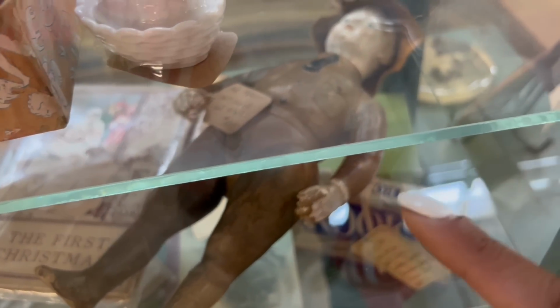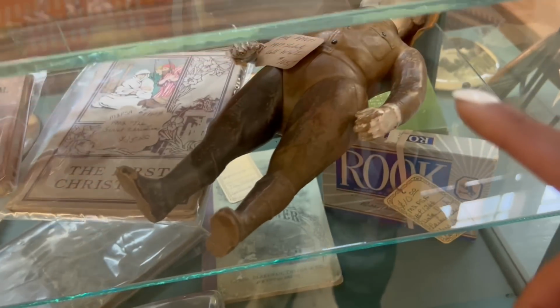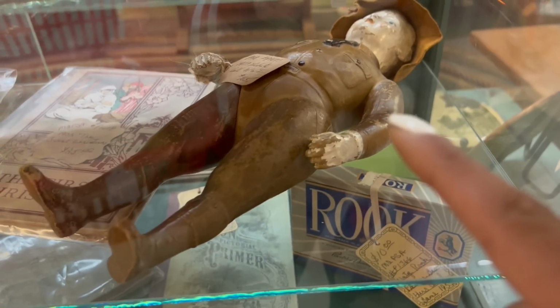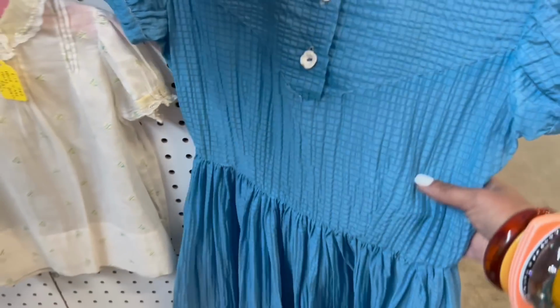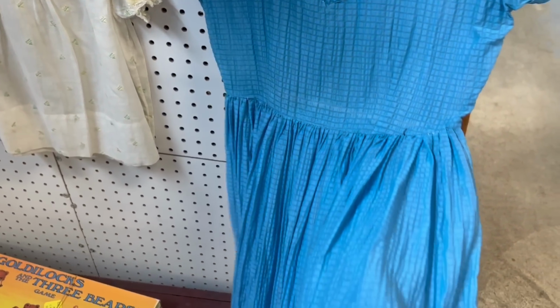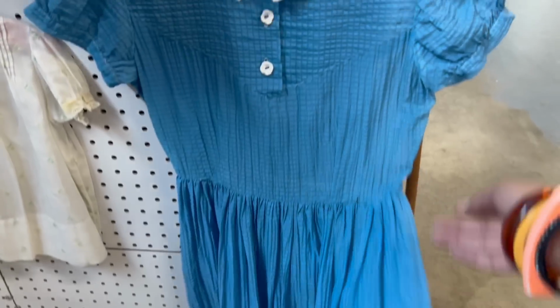That soldier doll is amazing at $165. I'm trying to focus. Yeah, look at that. That's amazing. Now, I'm just seeing that this says $10. For some reason, I thought it was way more than that the last time I was here. I think this is the sweetest thing ever.